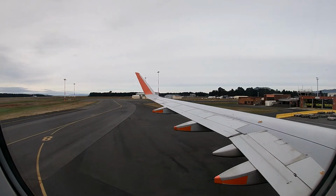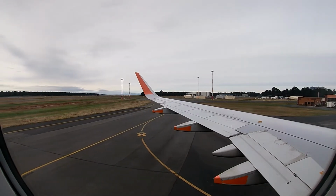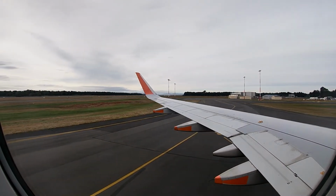There is a life jacket located in a pouch under your seat. If it is required, remove the life jacket from the pouch, place it over your head, pass the strap around your back, clip it at the front, and then pull on the loose strap to tighten.